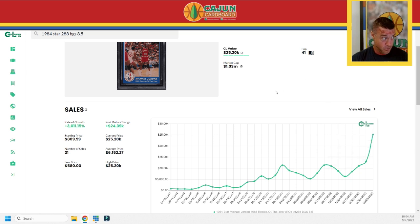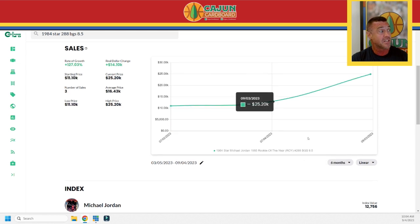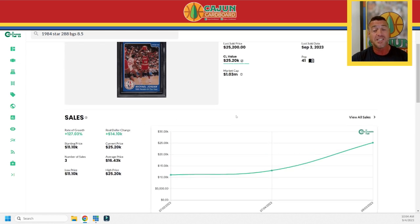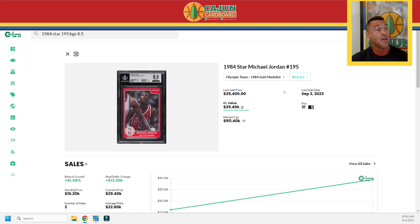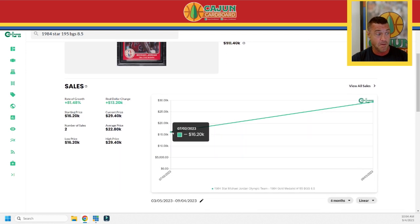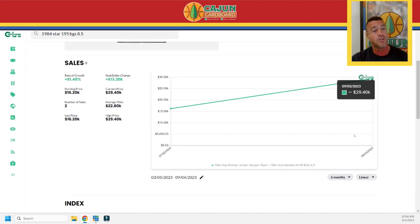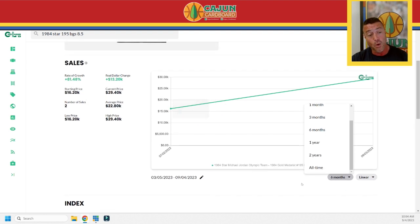I don't know who had FU money like that, but just looking at the last 6 months, it's up 127% over the last 6 months in 3 sales. All right, let's look at the other one. This is the Olympic gold medalist card number 195. Over the last 6 months, same thing. It jumps from 16,000 to almost double, 29,400. If we look at the all-time record, that's up 81.48%.